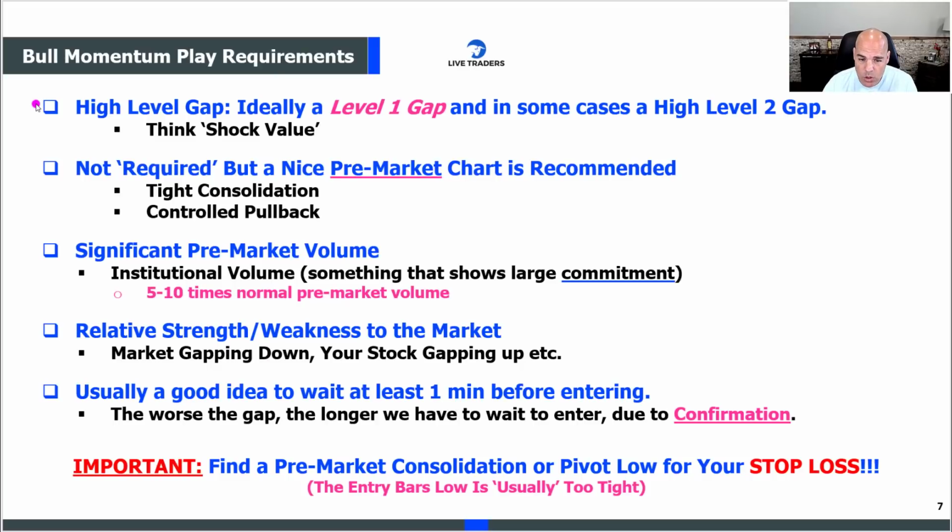The gap you choose is more important than the actual entry you choose at 9:30 or 9:32 or 9:33 or something like that, okay? So you must have a high level gap. You have to start with quality. It's like an engine. If you start and you mess up something in the engine block, say you don't mill something properly or the tolerance is off, guess what? The rest of the engine build is crap.